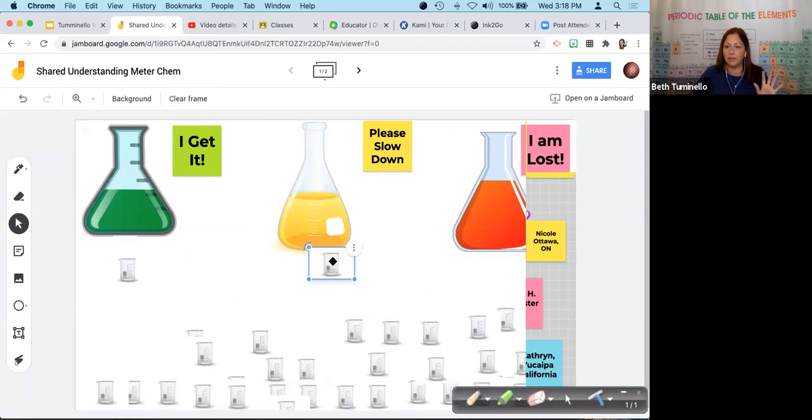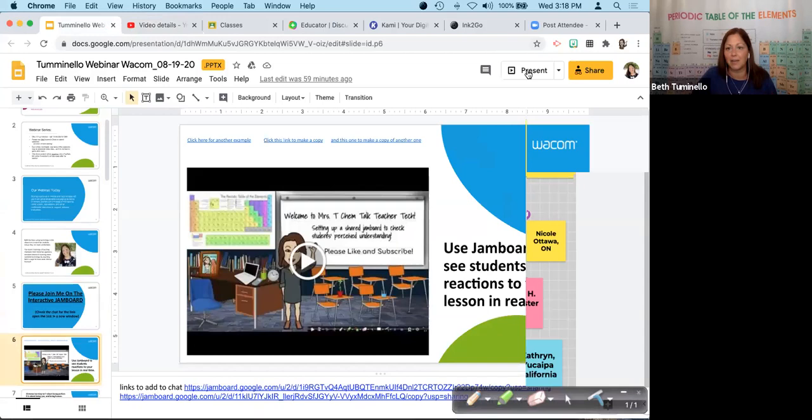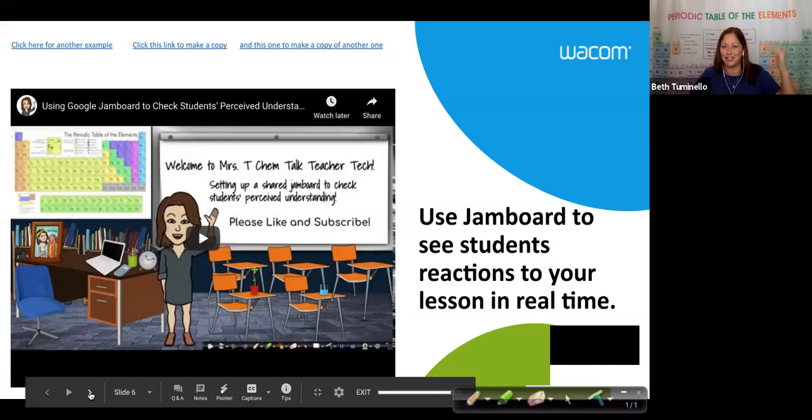And if I start to see the students bringing things over to the red side, I'll know without those nonverbal cues, because they won't physically be in my room, I can then determine, wow, I really need to stop and take some questions here. So that was just some ideas about Google Jamboard. I'm just going to go back to the slide deck there and go back to present. And so in the slide deck, there are also some videos about this, but I just did it live, so I'm just going to move on.